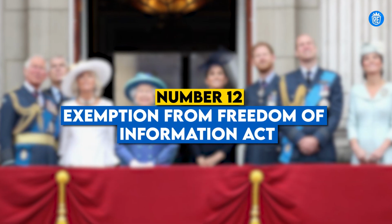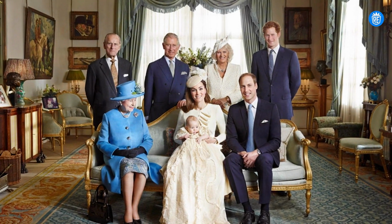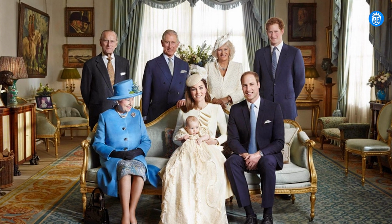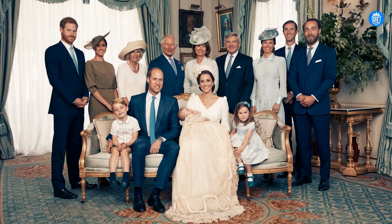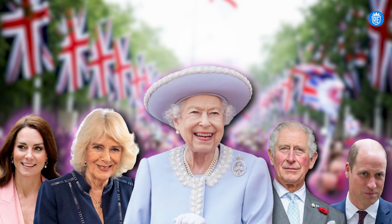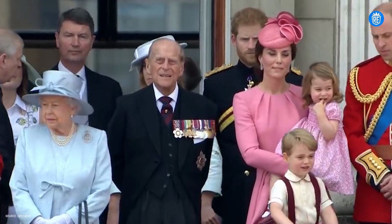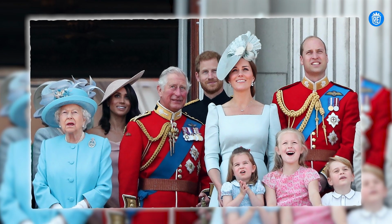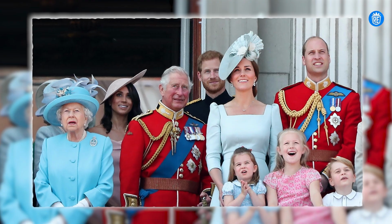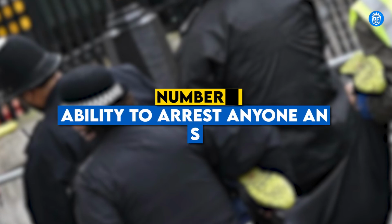Number 12. Exemption from Freedom of Information Act. This rule gives the royal family freedom to exercise a lot more privacy over their day-to-day duties and finances. When the royal family releases its annual financial report, the UK public has no access to the details on their spending. This is because the royal family is not considered a public authority within the meaning of the FOI Acts, making them exempt from their provisions. A lot of wealthy people today wish they could have this much privacy and do not have to disclose anything about their finances.